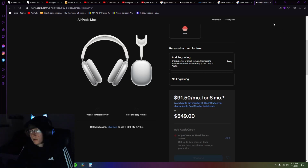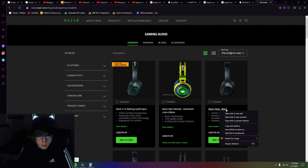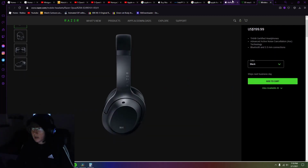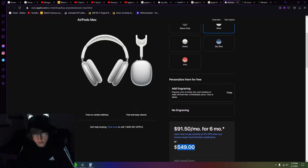Let's compare this to Razer. They're considered the Apple of gaming. So let's check their prices on wireless headphones. Their most expensive is $300. It's called the Razer Opus. It's $300 because it has a design, I guess. So let's just say their most expensive is $200 for a pair of wireless headphones. $200 for something that will accomplish the same task as these $550 headphones.